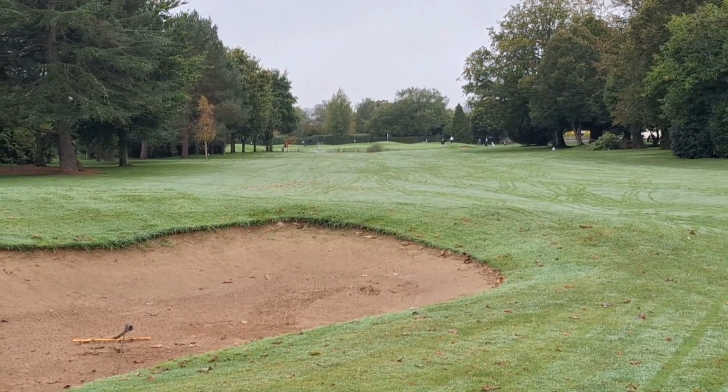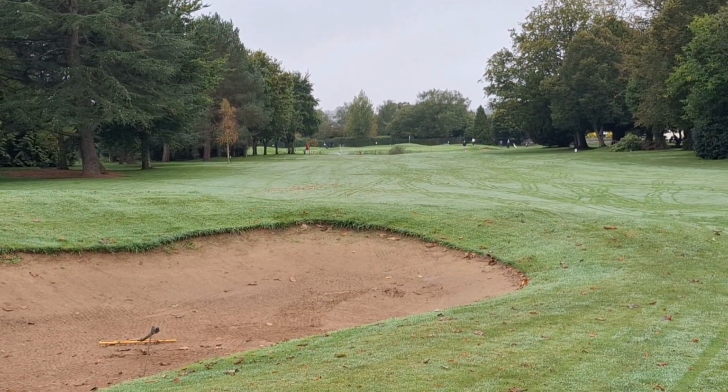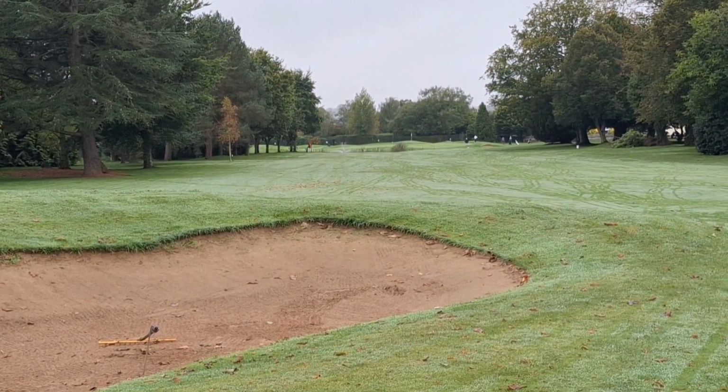Oh, view down to the green. I'm not going to try, and I can't reach it in 2 anyway, but you can see the fountain. So that's where the body of water is, in front of the green.